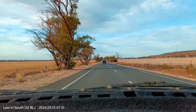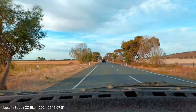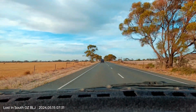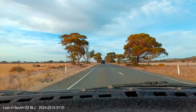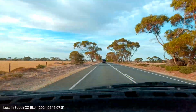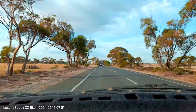There's sheep over there on the... Yeah, sheep and wheat country. Pretty hard life for a sheep in this lot. But I'm not a farmer either. Nah.